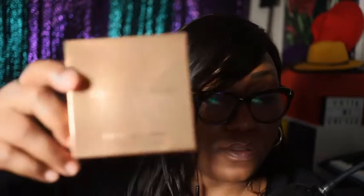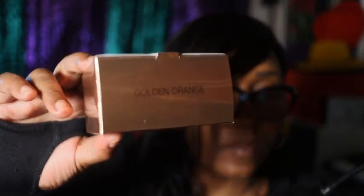Remember I told you that the premium box actually goes for $37. So already we have exceeded what you've paid for. This is a $60 palette. Let me put this someplace so I do not drop it. Okay, there we go. And then next on the list is the loose setting powder. ABH loose setting powder. And I did get the color golden orange. I love a good setting powder.